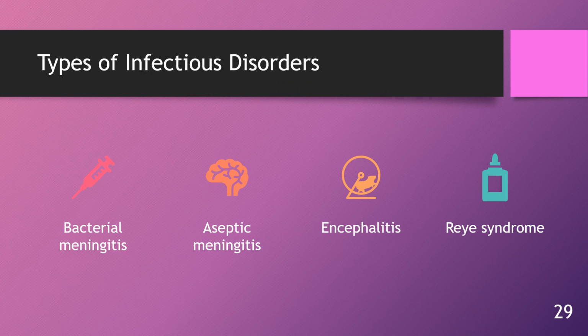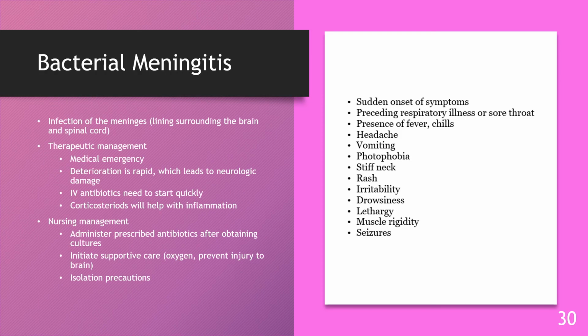All right, so let's look at some infectious disorders. The different types that we can look at are bacterial meningitis, aseptic meningitis, encephalitis, and Reye's syndrome. So when we look at bacterial meningitis, we need to remember that this is an acute inflammation of the central nervous system. Infection of the meninges is what we're talking about, and that's the lining that surrounds the brain and the spinal cord. This is a medical emergency and requires prompt hospitalization and treatment.